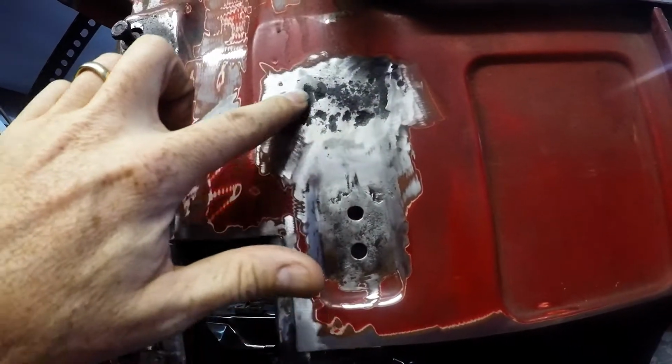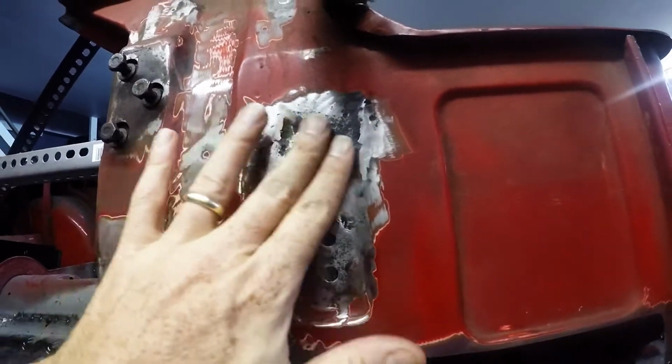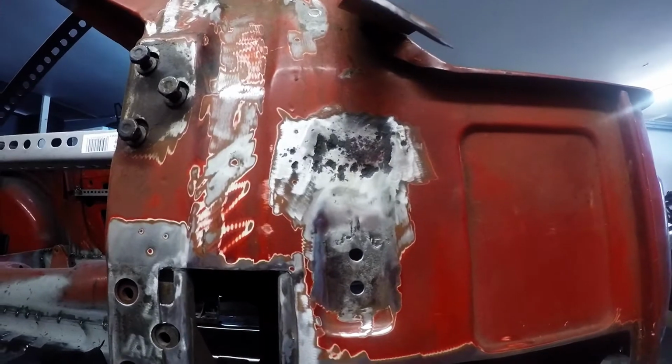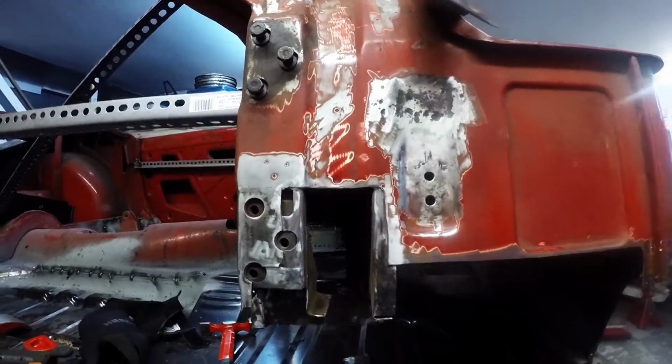But I think in here I might cut a little piece out. I'm not real sure. That's pretty tough in there. I don't know exactly what I'm going to do yet, but at the very least I'll get it cleaned up. I might just fill it all in. Anyway, we'll see. But that's where I stand.